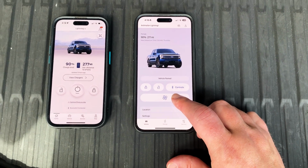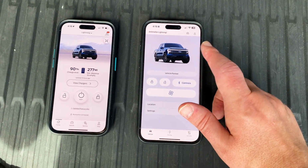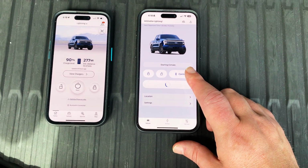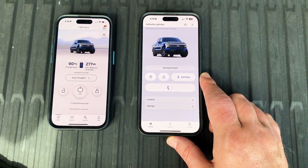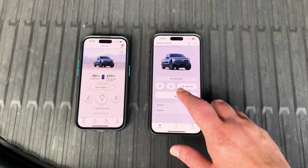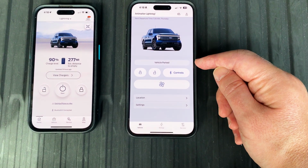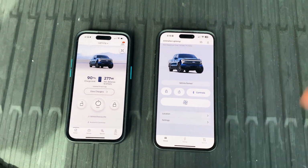That's kind of weird. Why is it a fan? That, to me, would be more climate control. Let's just click on it and see what happens. Yeah, that's a remote start. That is so weird. Okay, I'm not sure I like that very much. Oh, it's not wanting to, that's so funny. Vehicle parked. Oh, it's a climate start. That's why it's a climate start. This is so weird. I'm not sure.